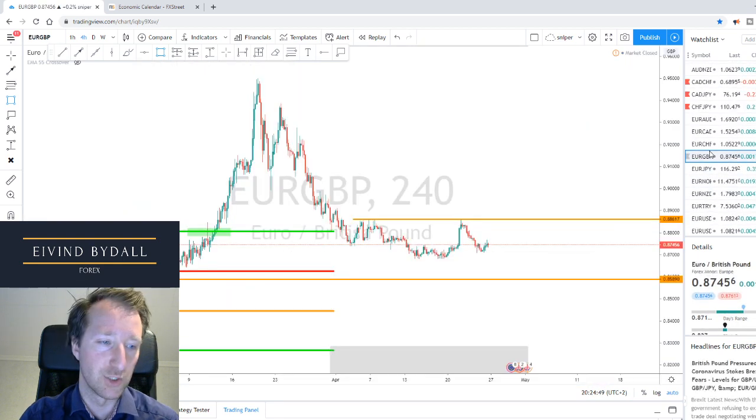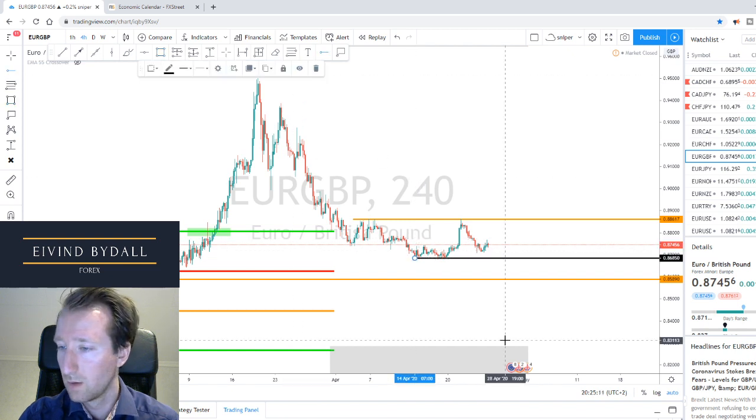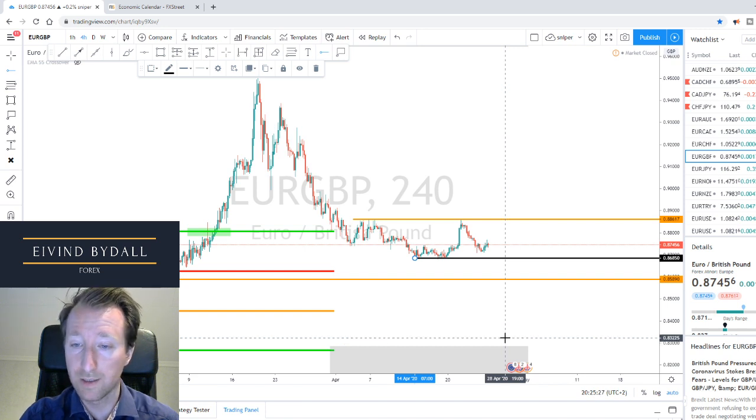That's how ranges are. Euro pound, if it breaks above 88.60, then it's bullish. If it breaks below 86.85, it's bearish. It's range bound. Nothing to trade, nothing to see, nothing to do. Congratulations. I cannot find any reasons to buy or sell in this market because it's not trending.